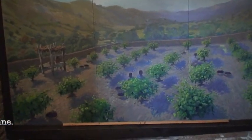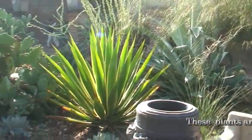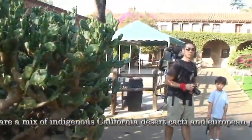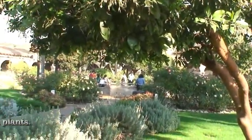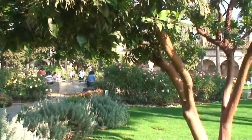It started in what year? It started in 1783. Behind me are some cacti, and this is the courtyard to the missionary. Those are plants that probably came from Spain.